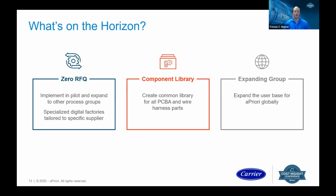Zero RFQ would be incredibly big for us to implement. Again, just a review, the zero RFQ process basically is taking your VPE, creating it specifically for a supplier, and then off of that, you can create a close to zero time RFQ process between you and your suppliers. We hope to implement this over the next month with one of our sheet metal suppliers.